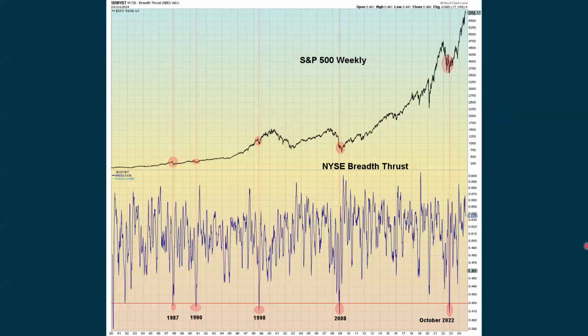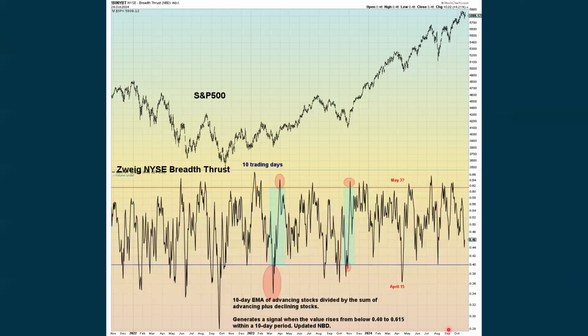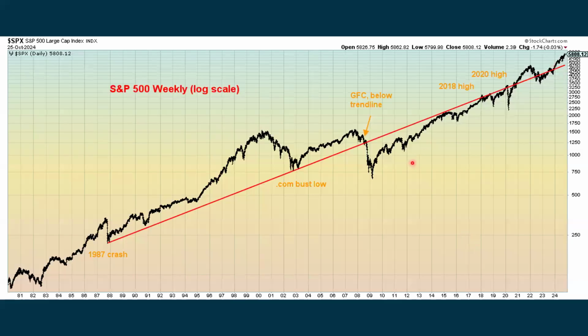Then some long-term charts. This is the NYSE breadth thrust. Did see a bit of a pullback here. We're still working off of the signal from October 2022, and that's kind of indefinitely on the books going forward. Where the ZWAG NYSE breadth thrust, these signals usually last a year. Well, we saw a little bit of a decline here, but it actually bounced up just a little bit this past week. Longer term, we're still looking good.